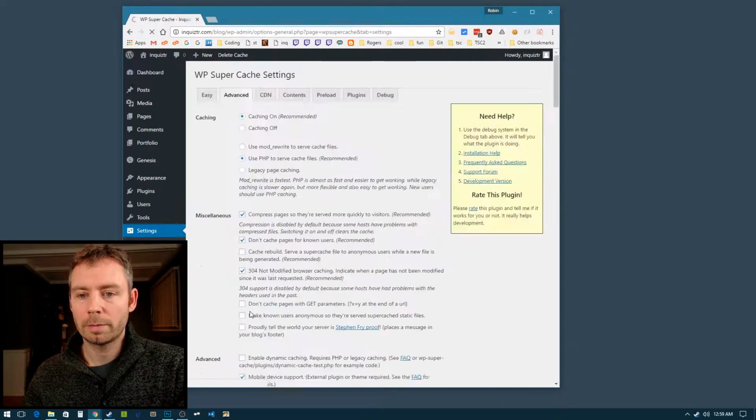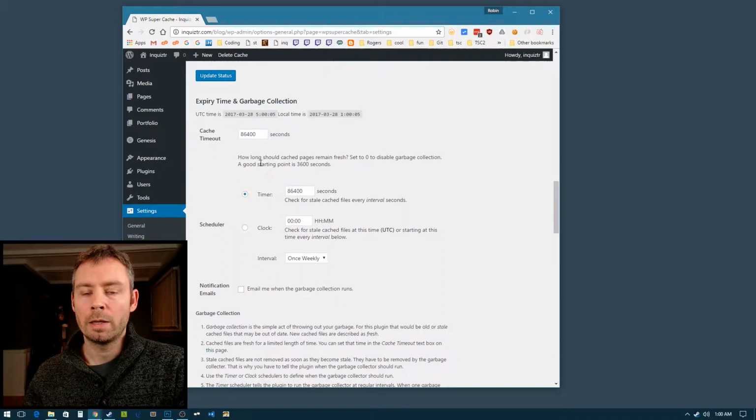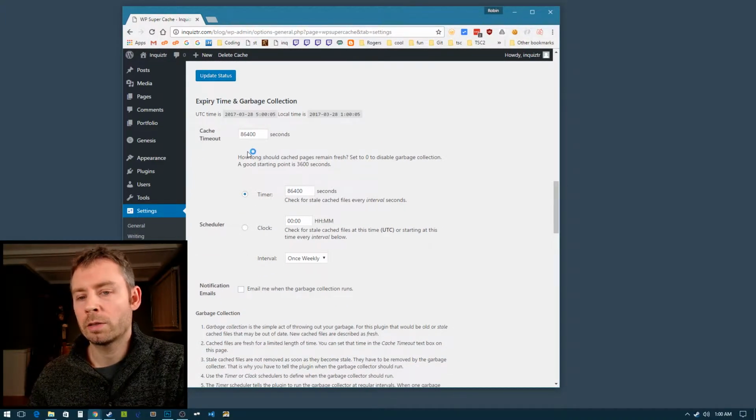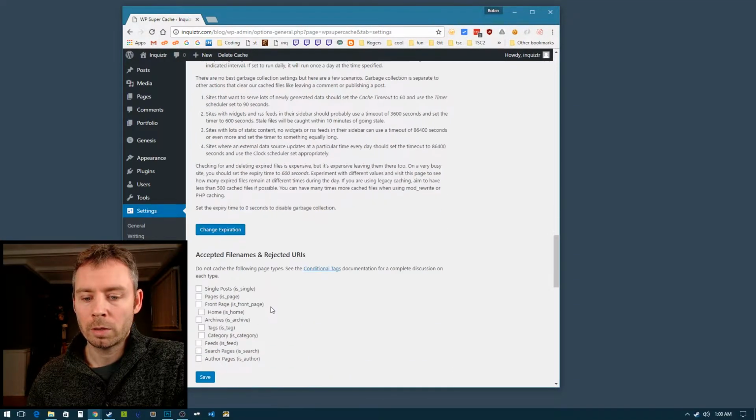I'm going to hit Update. And then further down here, the expiry. Now, if your blog doesn't update that often, then you can set this cache timeout to really long. This is in seconds, so this works out to, I think, 2 months. It'll still update every time you write a post. It'll clear the cache, but if you're not modifying it often, I tend to put it to a really long time. And okay, so that's good.